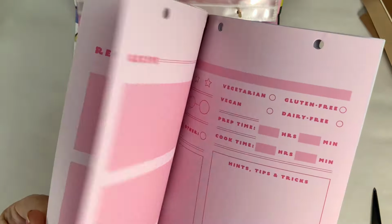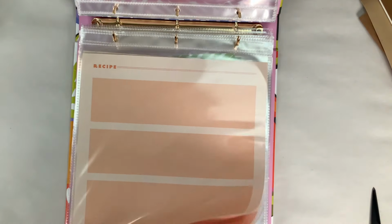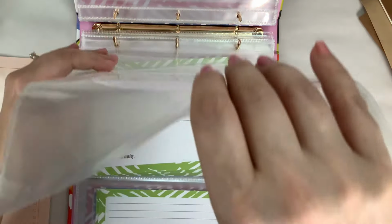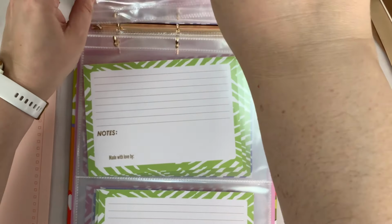So you have recipe sheets in a few different colors that coordinate with everything else in here. And then inside these two page sleeves, you have ones that have already been torn off. And then we have some more page sleeves.